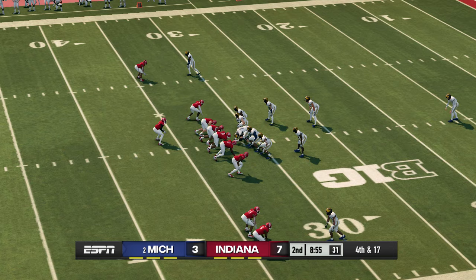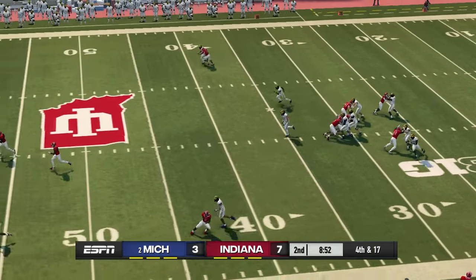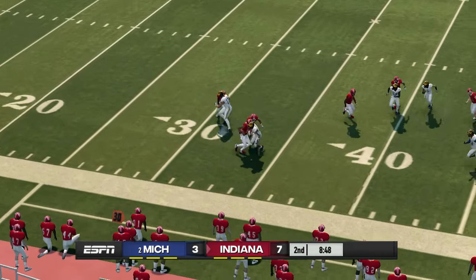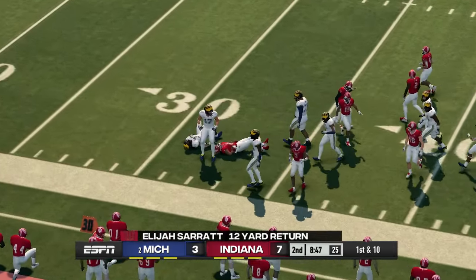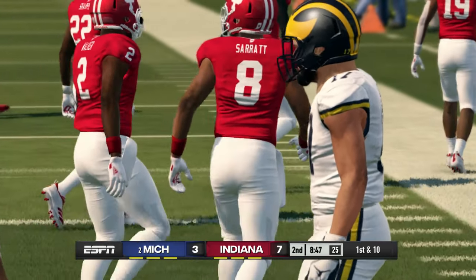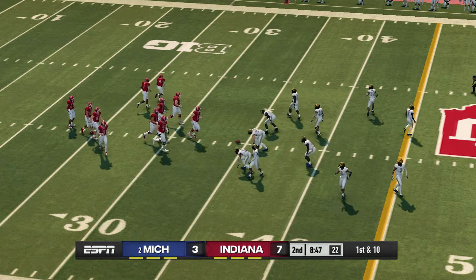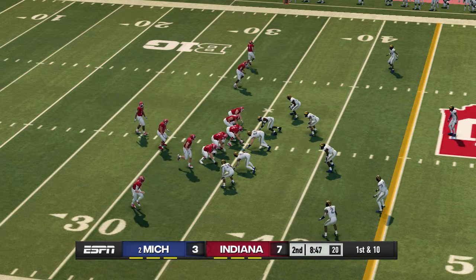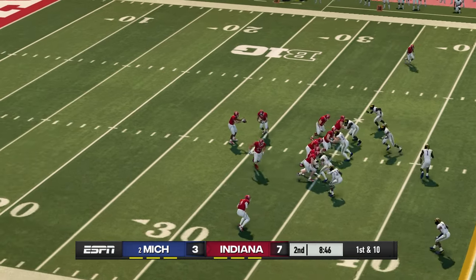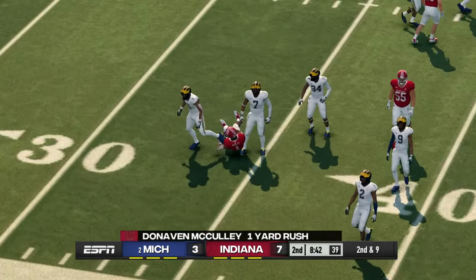Surratt is the deep man awaiting the return. It's away, and it's a booming punt. He's taken down at the 34-yard line. You know the offense will be looking to do better this time out. One general rule in any game is to hold on to the ball. If you're in the negative in the turnover department, your chances of winning decrease exponentially. He makes it to the 35-yard line.